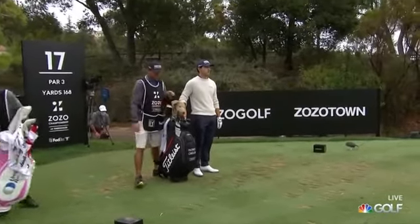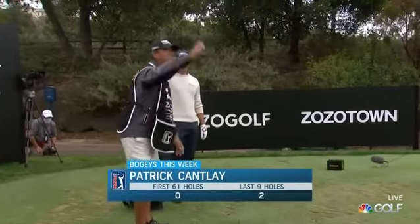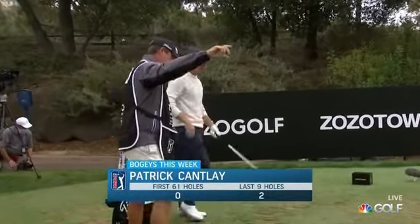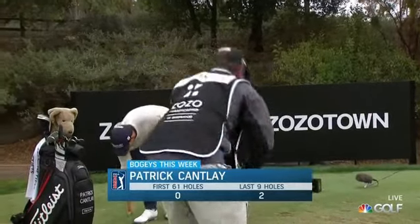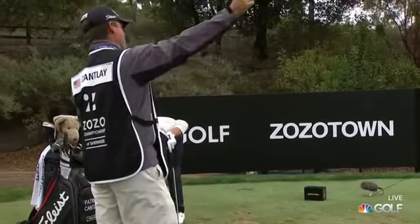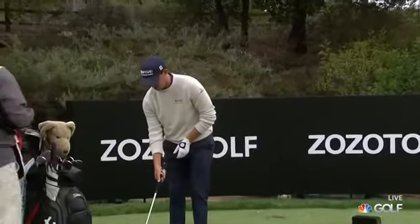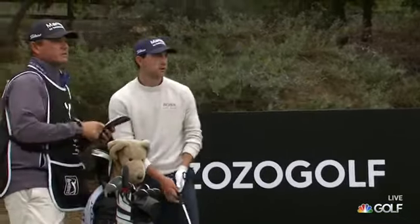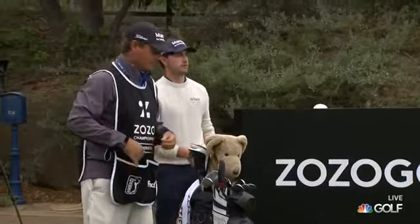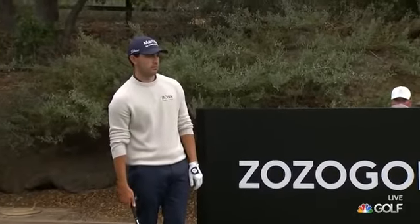Okay, another big moment here for Cantlay, coming off a messy bogey at 16. Yeah, just really got to try and compose himself. And the ball's still not going full distance, correct? Yeah. Got a very even keel disposition as a general rule from a personality standpoint. Looking 15 feet left of the hole. Yep. 15 feet left of the hole.